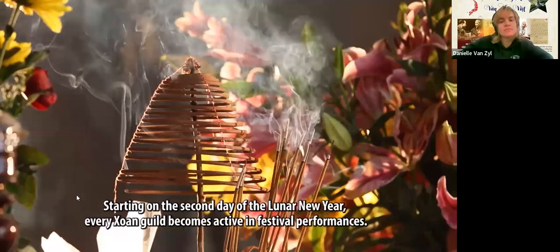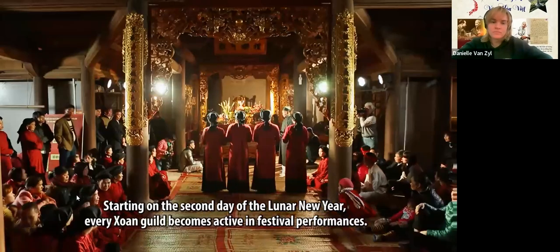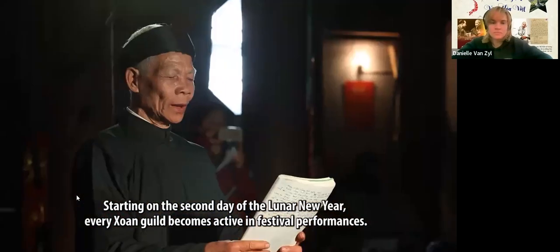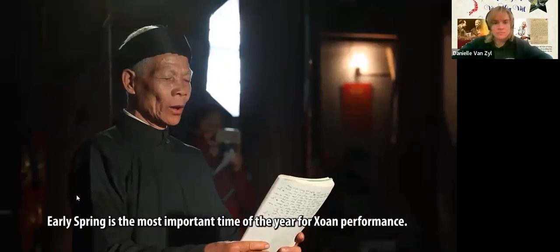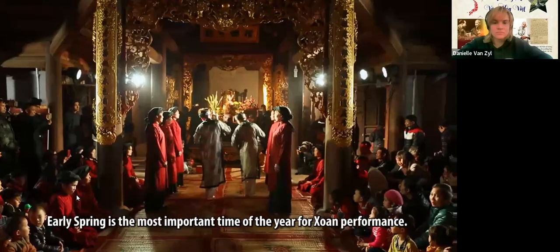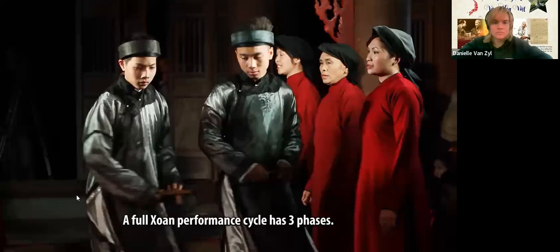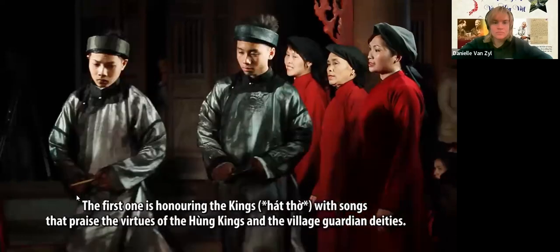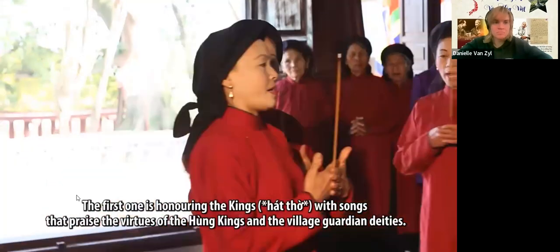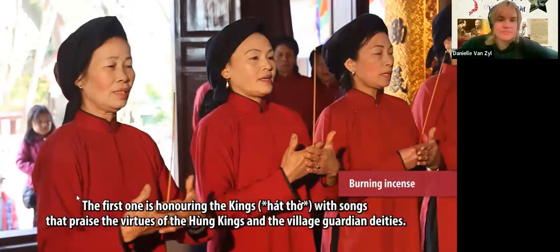Starting on the second day of the Lunar New Year, every Xoan Guild becomes active in festival performances. Early spring is the most important time of the year for Xoan performance. A full Xoan performance cycle has three phases. The first one is honoring the kings, Hat Tho, with songs that praise the virtues of the home kings and the village guardian deities.